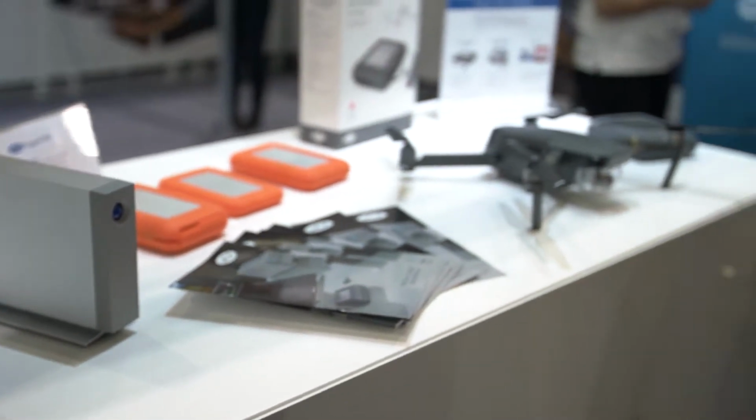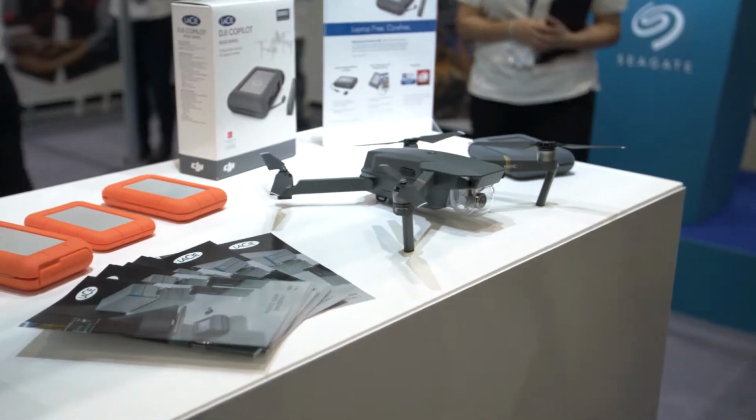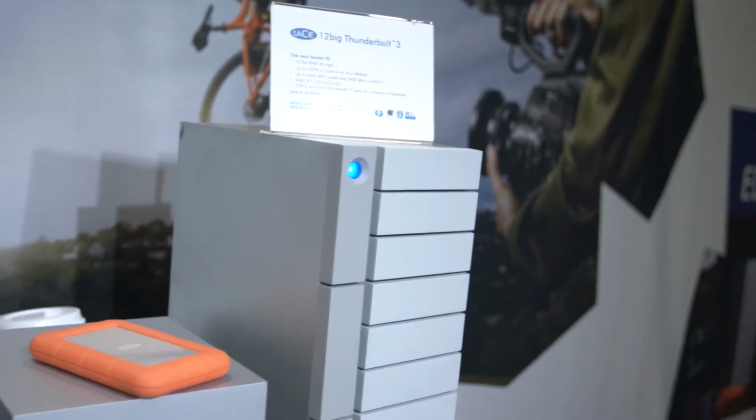We have come to a series of new devices based on rugged, for instance. On the rugged side, we have first something called the Rugged Secure, which will be a device that will be encrypted to help users have more security, of course. That will be a 2 terabyte device that will be available soon. Then we have, of course, also a brand new product called DJI Copilot. It's a cooperation with DJI, and it's a standalone drive that is capable of storing up to 2,000 gigabytes of content.